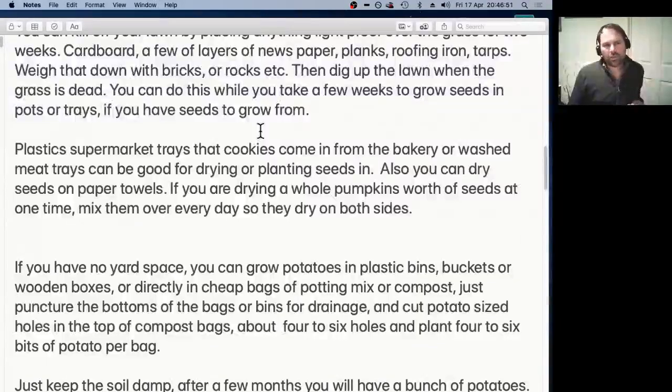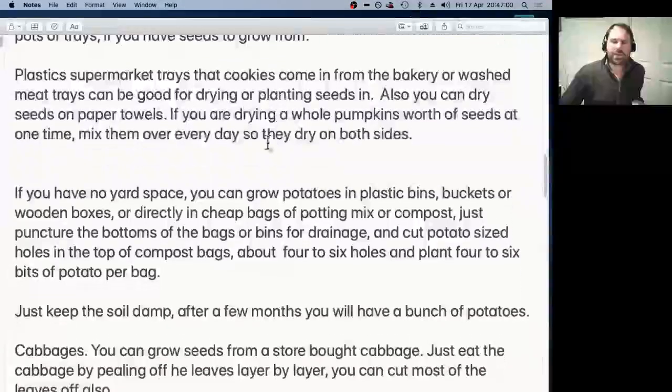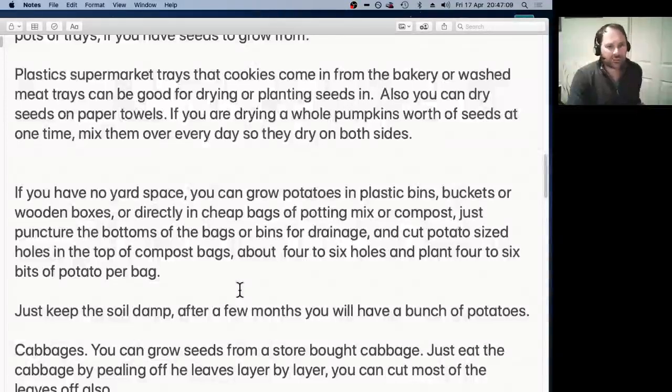You can be starting your plants from seeds or cuttings while you're waiting for your grass to die. Plastic supermarket trays that cookies and items come in from the bakery, or washed meat trays. We get these plastic trays in New Zealand with all these tiny little pockets in them. They're just solid clear plastic. You can wash those out, and they're good because they're not porous, but they have pores in them, so that when you put your seeds on the trays, like pumpkin seeds, they can get air under them more easily, and they dry better.